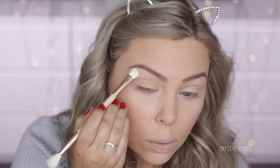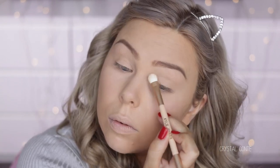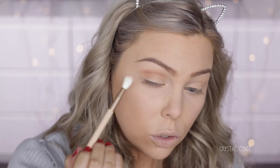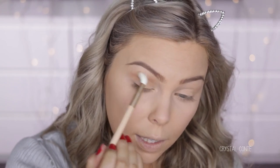But this looks like it could be a really nice transitional color too. Next up, I'm taking the color Spray Tan. Now this is a really nice warm tone, chocolatey brown. I'm gonna take that in the crease, concentrating a little bit more on this outer corner. And I'm using the fluffy end of the brush.